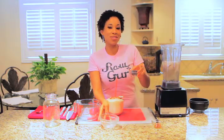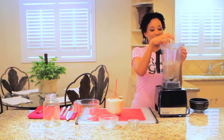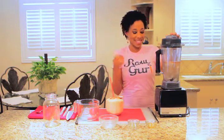And this is an option, but it really kicked things up a notch, so we're going to add 2 dates just to sweeten it a little bit. And we have 1 teaspoon of organic vanilla extract. See how simple that was? And I love coconut milk because it's inexpensive, it's tasty, and awesome for your health. So we're going to blend to our desired consistency.